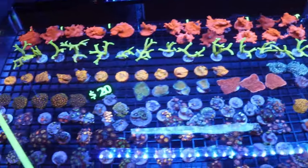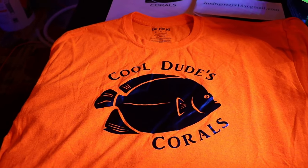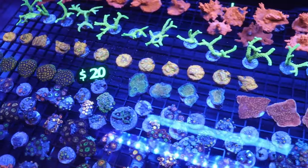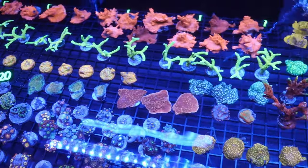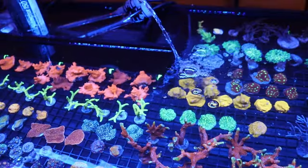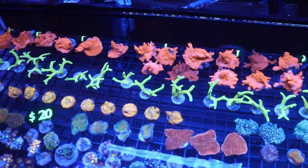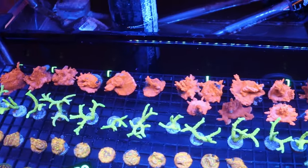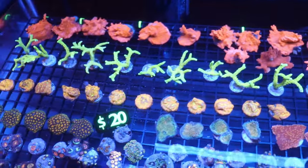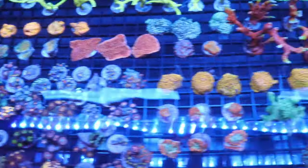Checking out JP's corals here. I'm going around. Cool Dude Corals. JP, what do you think is going to be your best seller today? It's probably the Golden Rods. They're $20 each. Acetosis, $20 each. Nice. Yeah, those golden rods will go $20 each for sure. Beautiful stuff.